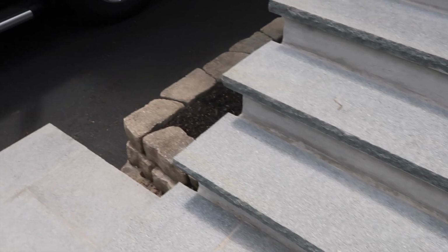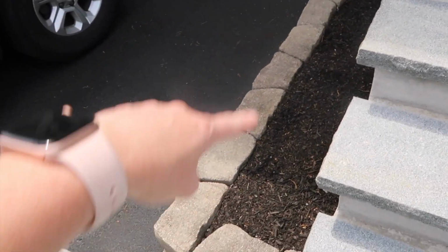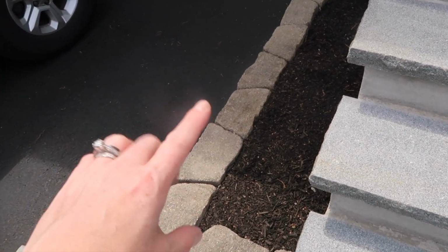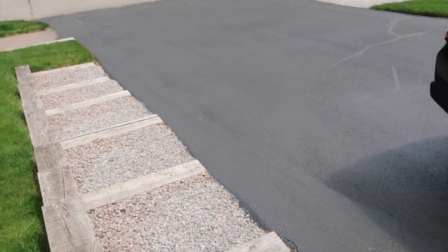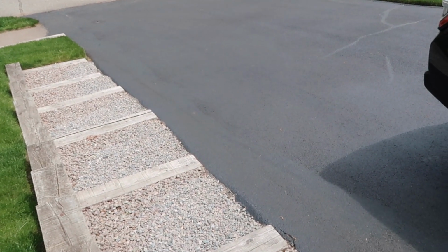And I'm getting some new bushes to go in here. We're deciding what to do in there too. And we also just got our driveway repaved. So tons of home projects and home updates.